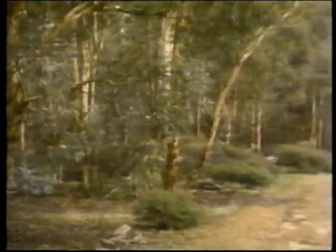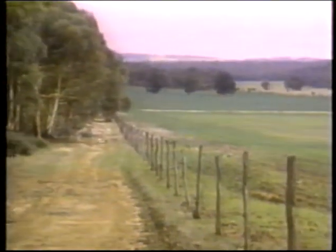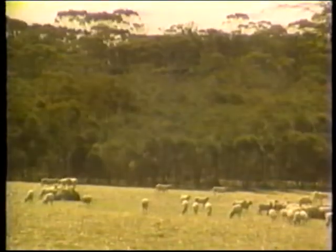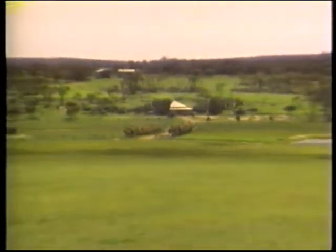When the first white settlers came to Australia, they set about clearing the forests. This made land available for farming, but it also started a process of reducing the natural bushland, which has been going on now for almost 200 years. As a result, many animal species have become rare.